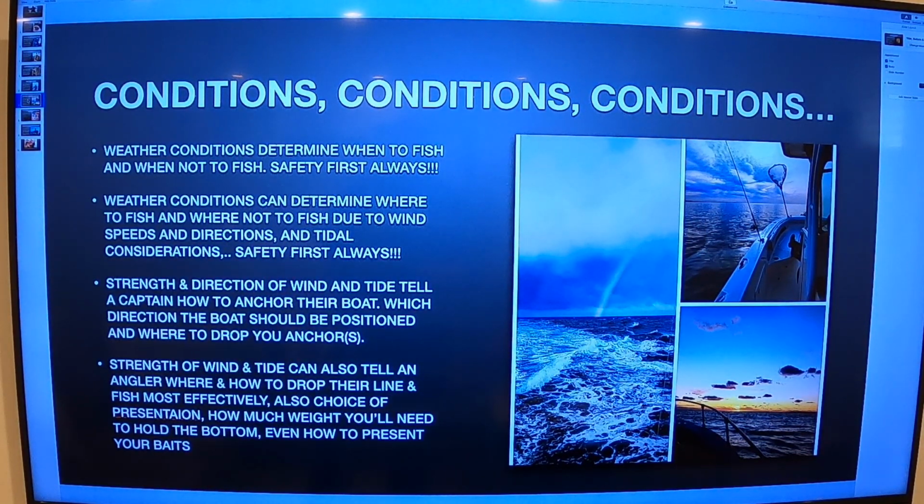Conditions, conditions, conditions. Weather conditions determine when to fish and when not to fish. Safety first, always. Weather conditions can determine where to fish and where not to fish due to wind speeds and directions. And tidal considerations. Safety first, always. Strength and direction of wind and tide will tell a captain how to anchor their boat, which direction the boat should be positioned, and where to drop your anchors. Strength of wind and tide can also tell an angler where and how to drop their line and fish most effectively. Also, choice of presentation, how much weight you'll need to hold the bottom, even how to present your baits.